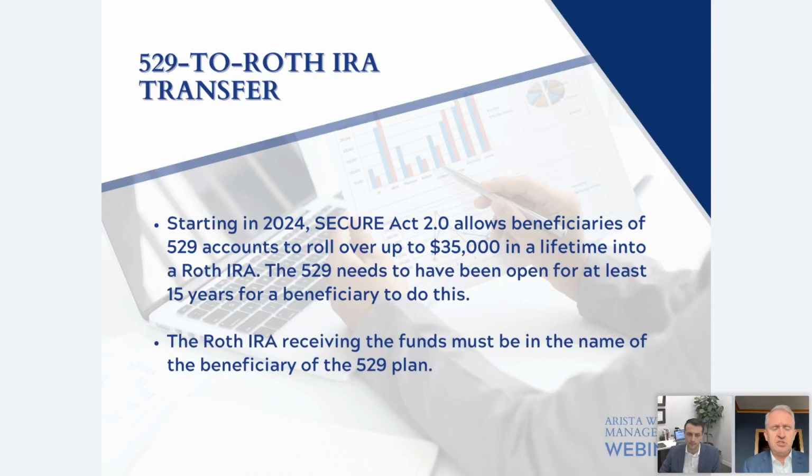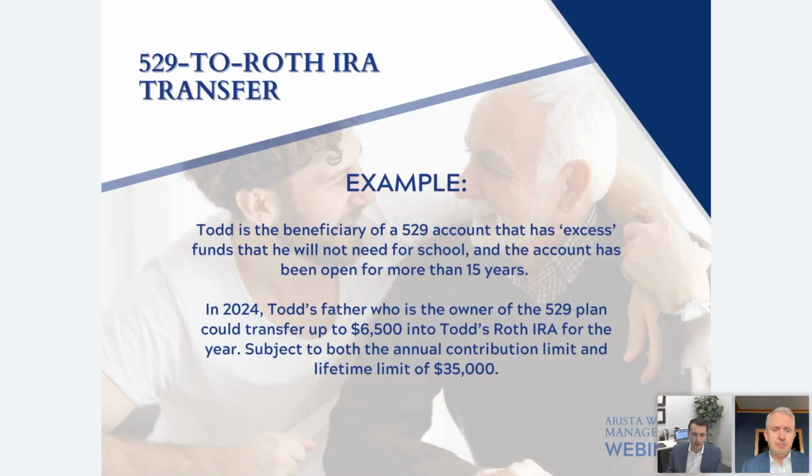This was also another Christmas present from Secure 2.0. And just to add on to that, some things to be aware of. This 529 needs to be open for at least 15 years. And that $35,000 lifetime limit is a lifetime limit, but it's also subject to the annual contribution limit. So we've got a little example here on the next slide.